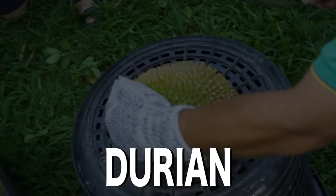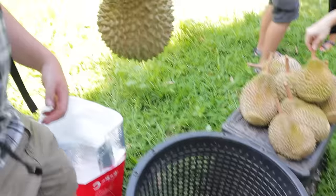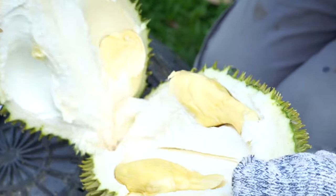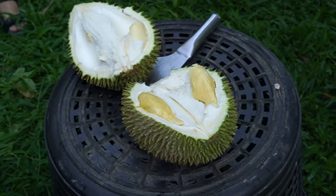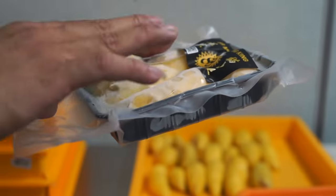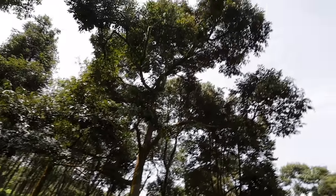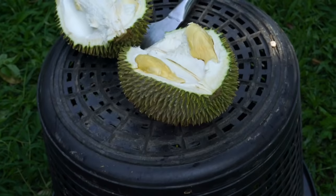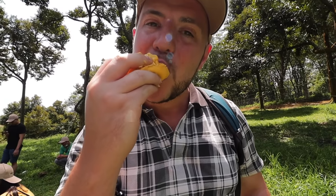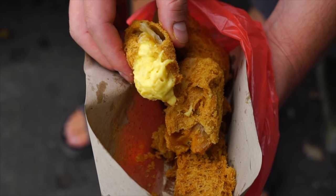Durian, known as the king of fruits, this notorious fruit has many varieties in Malaysia, from kampung durian to world-renowned Musang King. Musang King is grown in the state of Pahang with a rich flavor and deep yellow color. Durian season varies by state, weather, and other factors. Malaysia is a great place to try durian, whether you eat it by itself, in cendol, or even fried in Johor.